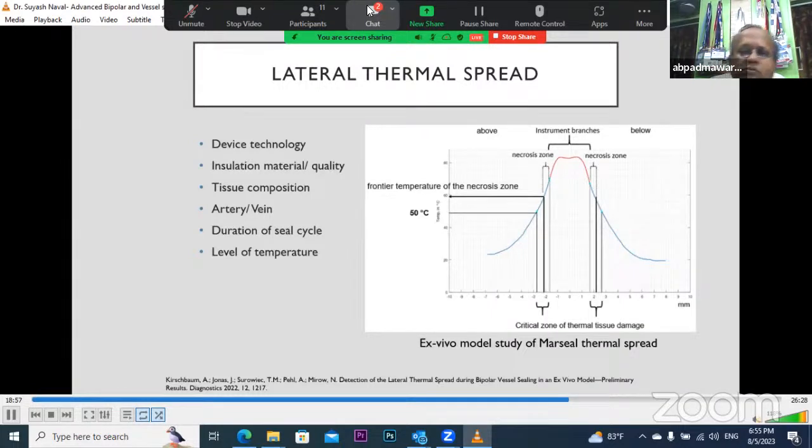What is the tissue composition you are dealing with, what is the percentage of elastin in the tissue, whether it is artery or vein, and what is the duration of the seal cycle, because one particular company may have a longer seal cycle than another. That is because of the way they deliver energy, voltage and current, and the way they measure impedance feedback. It all depends on that, and that will ultimately determine the duration of the seal cycle. That may have an effect on the level of temperature, and that may affect the thermal spread. This has been studied in ex vivo models. Here they studied Marseille and measured the critical zone, which is where the temperature is more than 50 degrees Celsius, which may cause irreversible thermal damage.